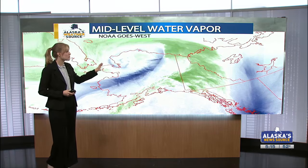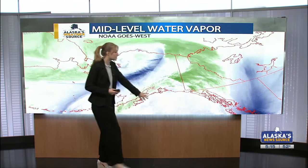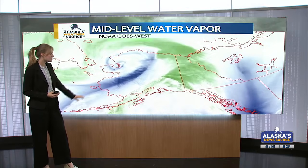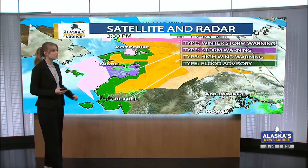And I just wanted to show you another image from satellite from our mid-level water vapor. So right here, the purple is more of the dry air. And I just wanted to show you this band of moisture spanning all across the state, highlighted in green right here. You can see that it's affected pretty much most of the state, but it did hit directly through the Seward Peninsula. And that's why we've been seeing such heavy effects being felt in western Alaska. So it's very important to know why this happens and just seeing the uniformity of this storm and seeing why it was so powerful.